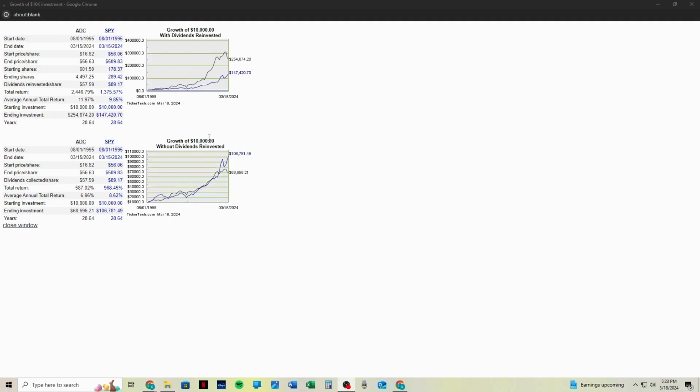So we can see without dividends reinvested, you still have a great return. You still get an average return of 7% with ADC and 8.62% with SPY. So without dividends reinvested, SPY does reign supreme, and by quite a bit. You end with 70,000 for ADC and almost 107,000 with SPY. So when it comes to these dividends, I'm telling you, the key is to reinvest those dividends and make more money off your dividends. Buy dividend stocks that you like and trust. You can go wrong, but in the end, it's all what you want to do.